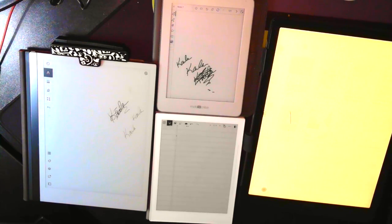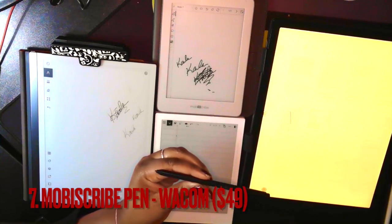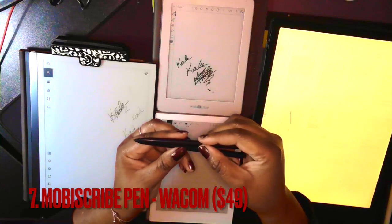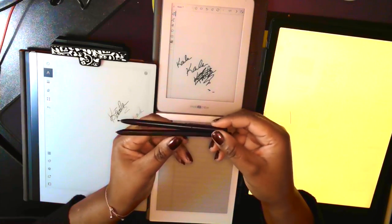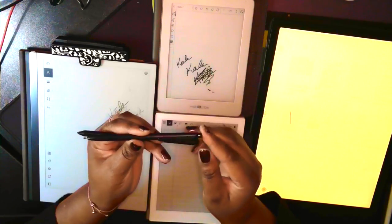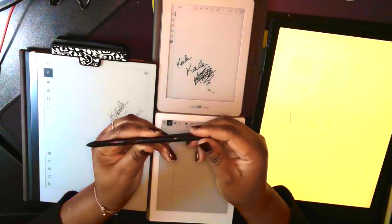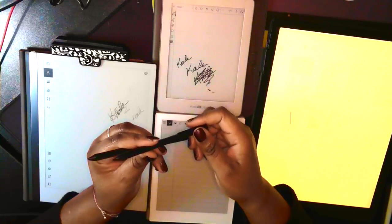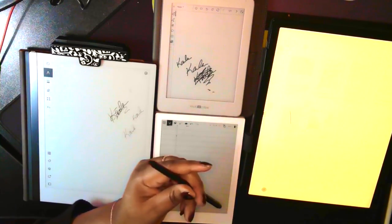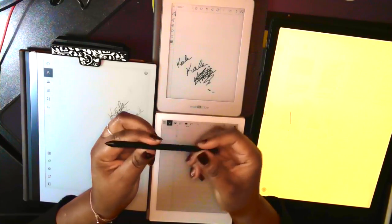Okay. The next pen on my list is the Scribe pen. So as you will see, it is very similar to the one we just reviewed. It's just a little bit longer. Oh, and I meant to tell you guys about this. This does nothing, right? There is no function for that at all. It doesn't even hold anything. It's just there to look like a pen. Okay. Same here. No function.